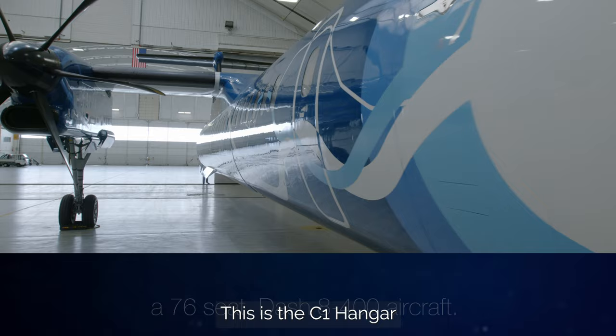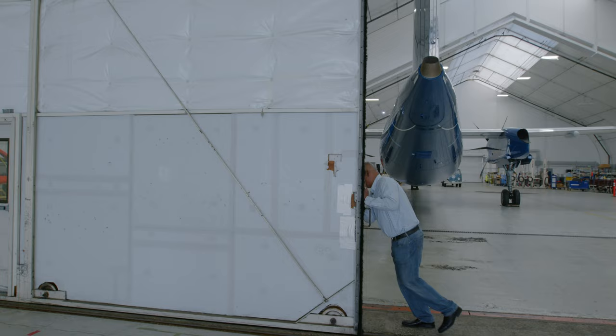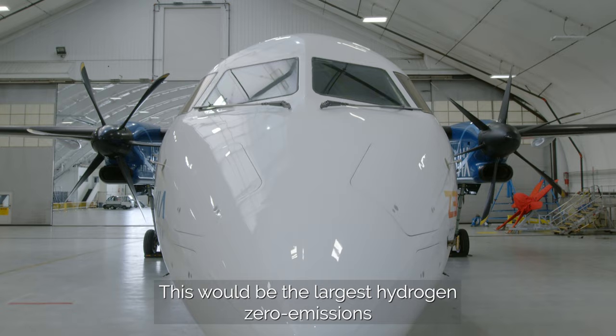This is the C1 hangar, and let's go inside. This would be the largest hydrogen zero emissions electric airplane.